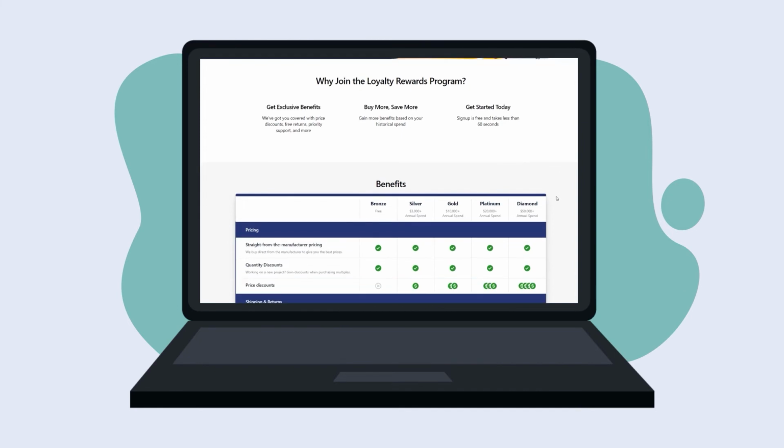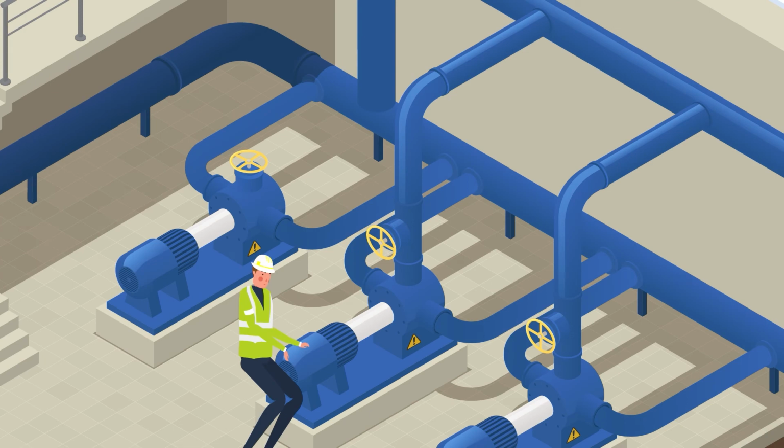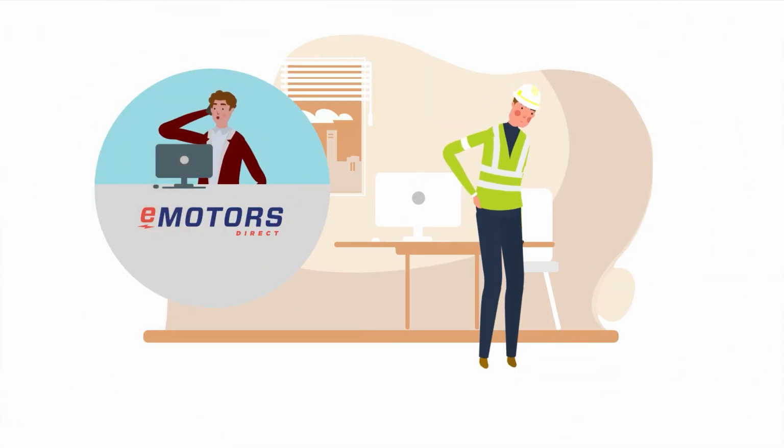He signs up for the Loyalty Rewards program, and the motor's price drops from $1,315 down to $1,228. Ian is confident he found the quickest and most cost-effective solution. Not to mention, he has impressed his purchasing manager. A few days later, the motor arrives and Ian installs it. The water treatment plant is back up and running at full capacity.